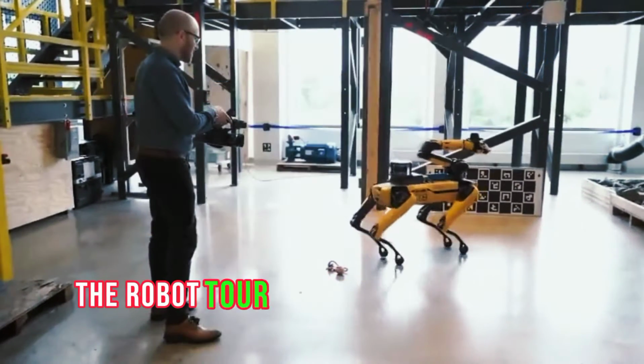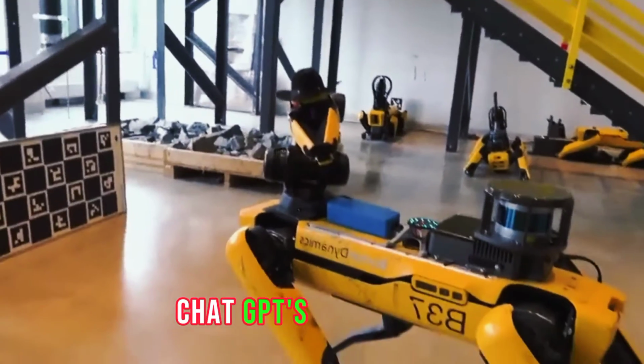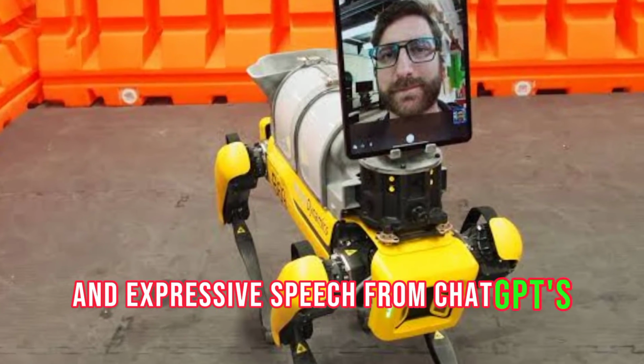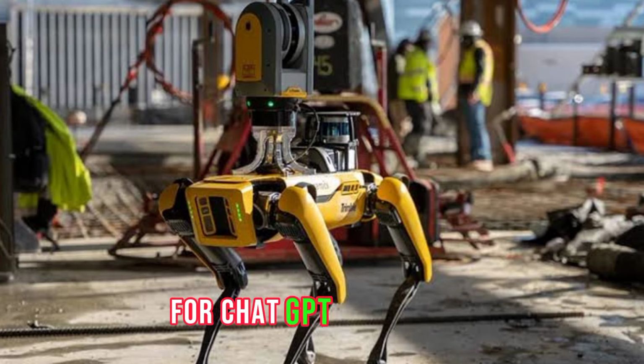To make the robot tour guide more engaging and informative, Boston Dynamics also used other AI models to enhance ChatGPT's capabilities. For example, they used a text-to-speech model to generate realistic and expressive speech from ChatGPT's text output. They also used a speech-to-text model to transcribe the user's speech input into text for ChatGPT to process.